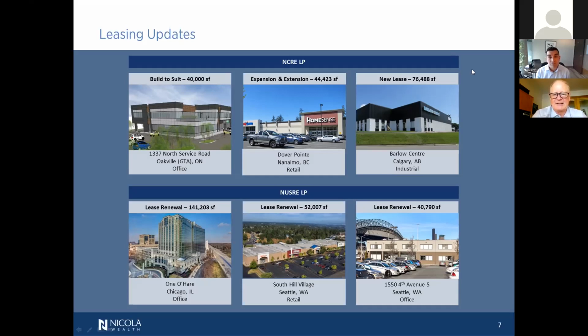And then the last one on the bottom right, this is in Seattle, and you can see in the background of that picture there, it's very close to the Seattle Seahawks Century Field Stadium. And with the tenant, people laugh, this is corrections. This is the US Corrections Department, where people go for their parole. We renewed them for 40,000 feet in this building, and they've been a great tenant. And in these times, it's nice to have government tenants because they pay their rent on time.